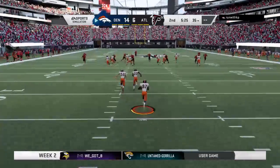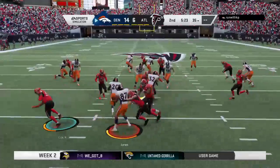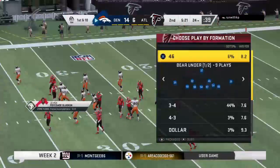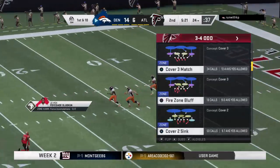And to me, that bodes well for them. If they need him late in the game, his confidence should be sky high. And a pretty good return here. He'll be stopped just shy of the 25 at the 24-yard line.